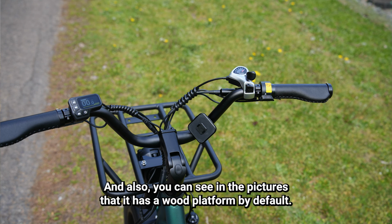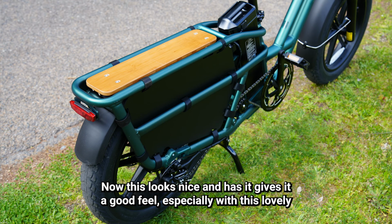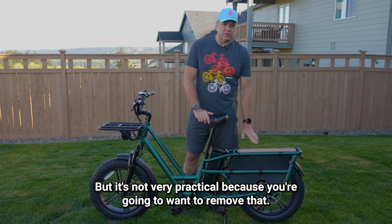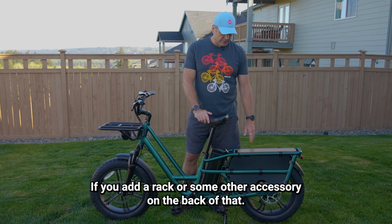And also, you can see in the pictures that it has a wood platform by default. Now this looks nice and gives it a good feel, especially with this lovely paint job and everything, but it's not very practical because you're going to want to remove that if you add a rack or some other accessory on the back of that.